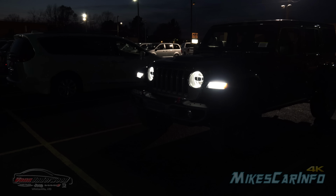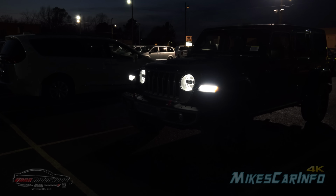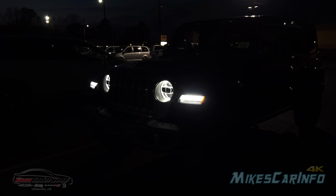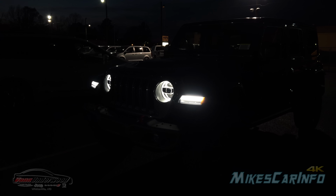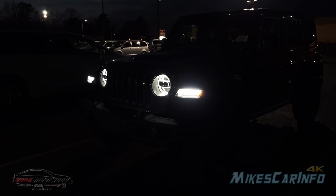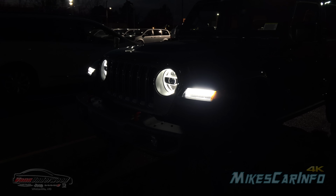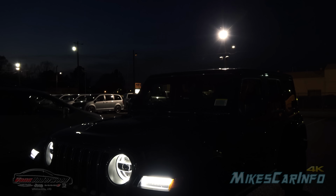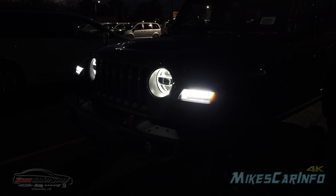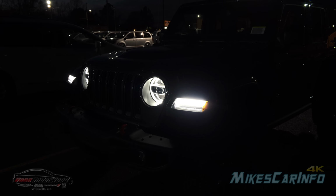It's hard to tell on the ground until I turn the headlights on, but right about there, with my naked eye, this is about what it looks like. Hopefully it's representing the lighting accurately anyway. Okay, so I do have some spillover light from the dealership, but to give you an idea of what it looks like here, let me go ahead and turn the parking lights on.